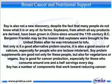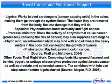Soy has a number of components that work toward reducing cancer. Lignans work to bind carcinogens, cancer-causing agents, in the colon, making them go through the system faster. The faster they are removed from the body, the less damage that they will do. Saponins, phytonutrients, boost immunity and fight cancer. Protease inhibitors block the activity of enzymes that cause cancer, proteases, reducing the risk of cancer. They may also suppress carcinogens. Phytic acid, an antioxidant, may bind with and eliminate the heavy metals in the body that can lead to the growth of tumors. Phytosterols may help prevent colon cancer. Source: Pratt and Matthews, 2004.